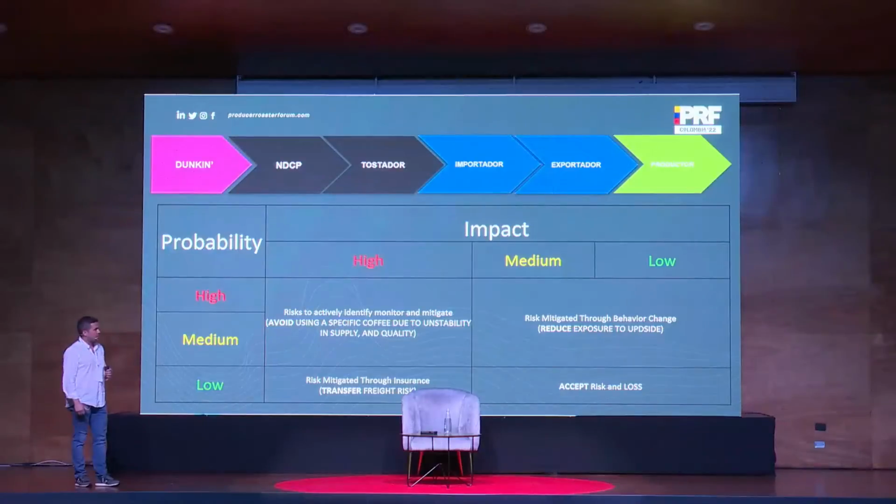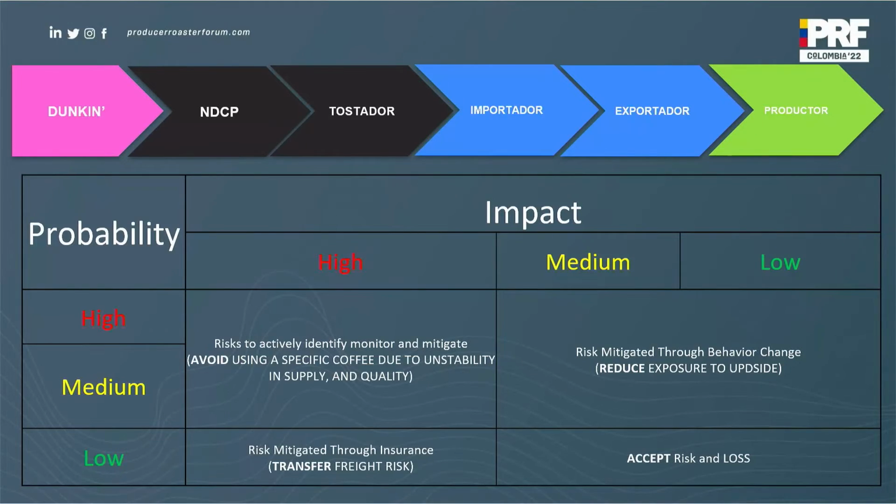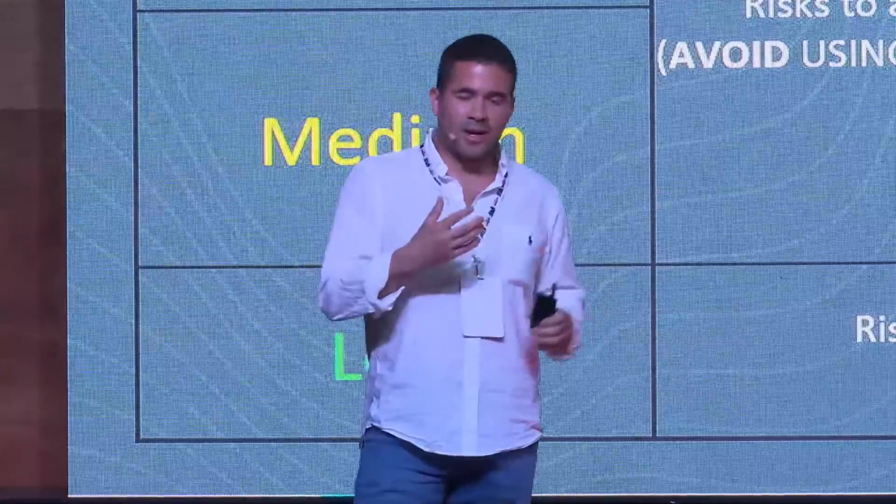Then we go to the other quadrant, which is risk mitigation, right? In this quadrant, the impact could be medium, the impact could be low, but the probability is still very high. This market moves up and down, especially the futures market, but we have ways to mitigate, right? The futures market provides tools that we can use to know the price of coffee. The price of coffee can move with many factors. It's not only weather, supply, but at the end, there are ways to mitigate it.